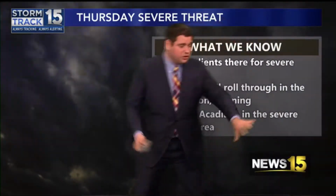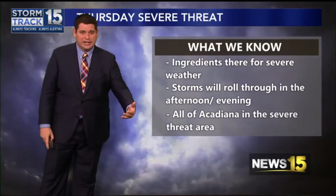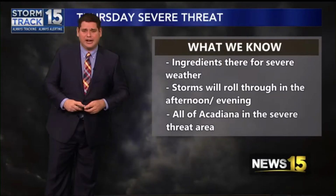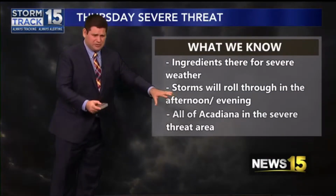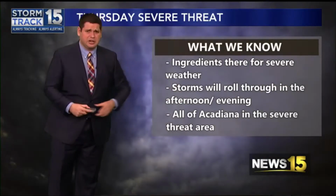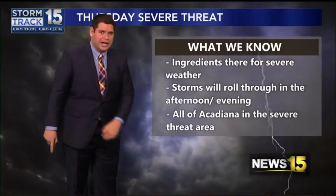And what are the things that we know, what we don't know right now? Well, what we do know is that it looks like those ingredients for that severe weather are in place as of right now, and those storms will be moving through the area in the afternoon and evening hours, especially around the 4 to 9 o'clock time frame. All of Acadiana is underneath that severe threat area as well.